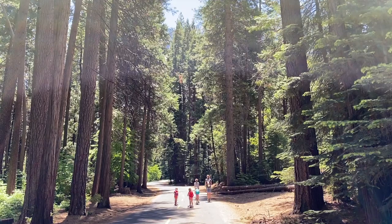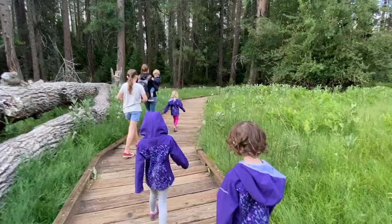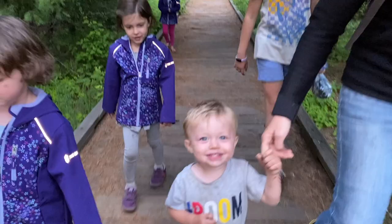Another fun little hike to do is just to go out at twilight and hike in a meadow. If you're lucky as us, you'll see lots of deer grazing in the meadow at twilight. It is so peaceful and quiet, except for my kids, of course.